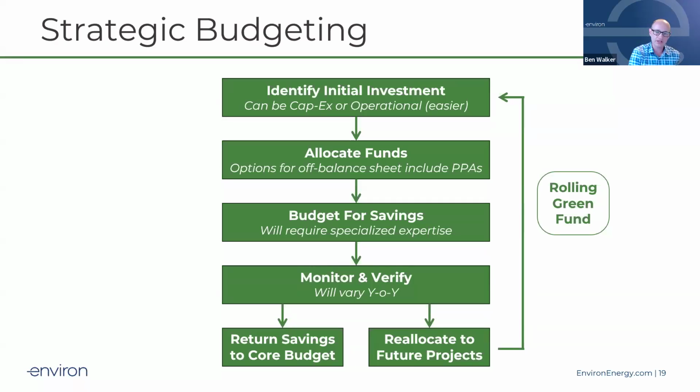And there is a big issue or challenge often of identifying a good project. But once you've got a really good project, how do we pay for it? So if you are looking at a capital expense approach, that can be a tough sell internally.